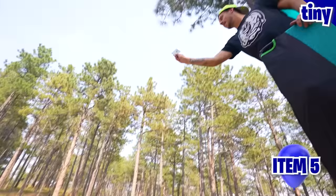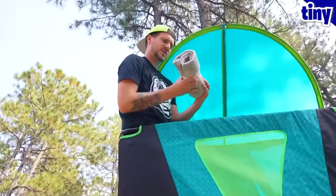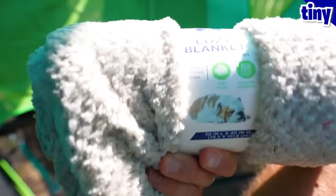Whoa! A blanket! I'm not cold right now. I'm hot! A dog blanket? A cozy blanket with a pug on it, and it barely covers my legs. You know what? I'm gonna stop complaining because I at least have a blanket, and I'm in a treehouse. It could be worse.